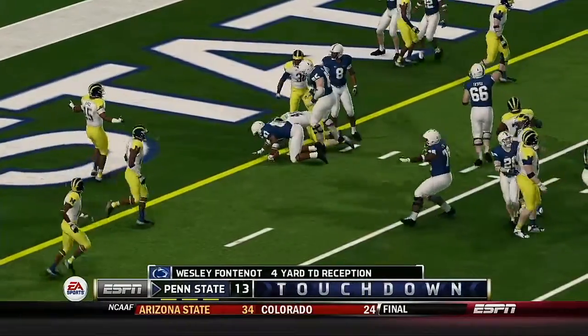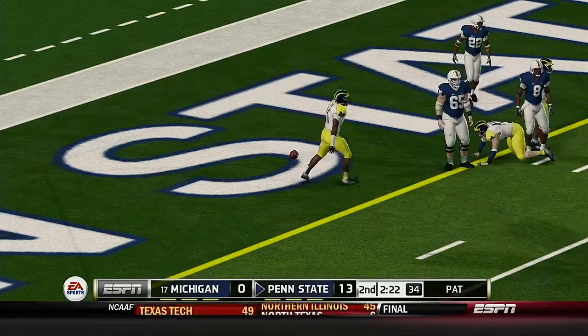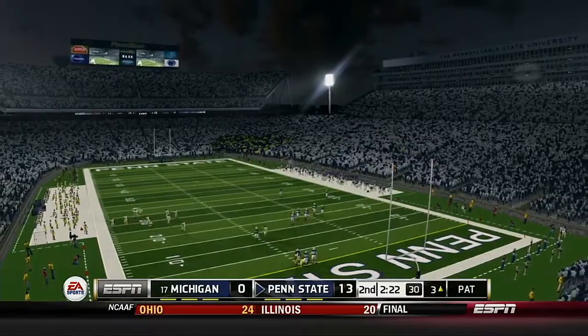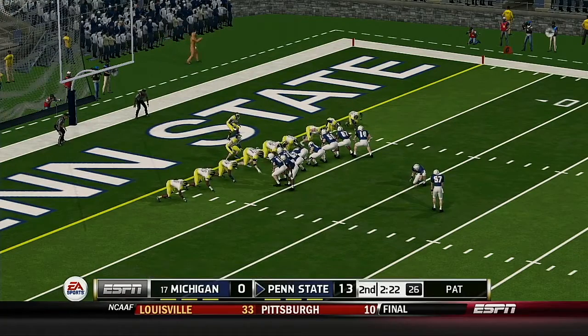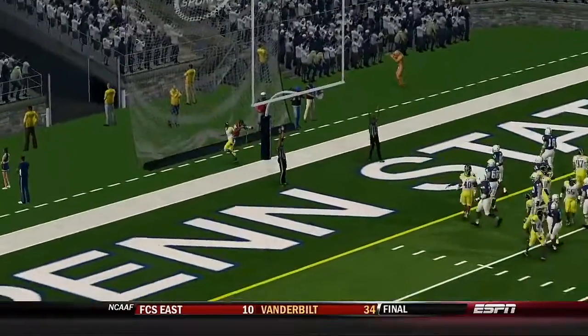Quickly into the end zone, caught for the touchdown. And he converts the extra point.